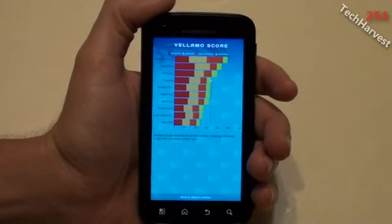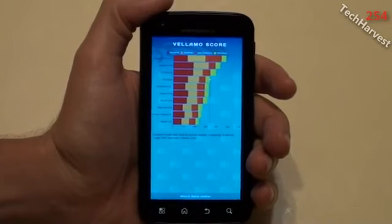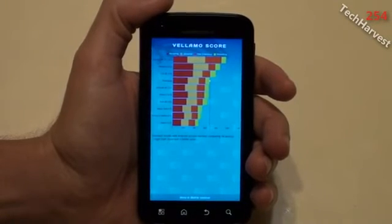So those are the Antutu, Neocore, and Vellamo benchmarks on my Motorola Atrix 4G running Gingerbread.